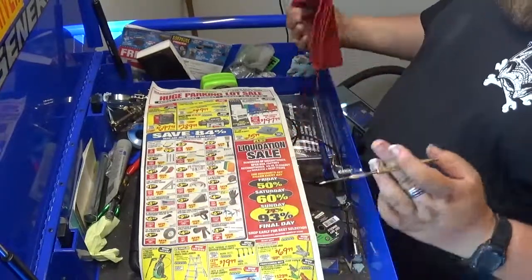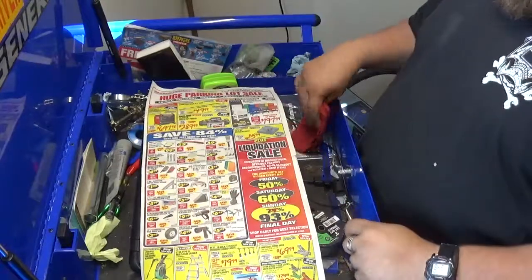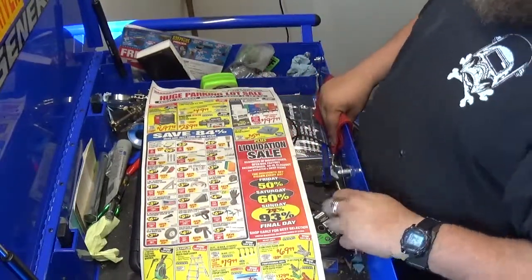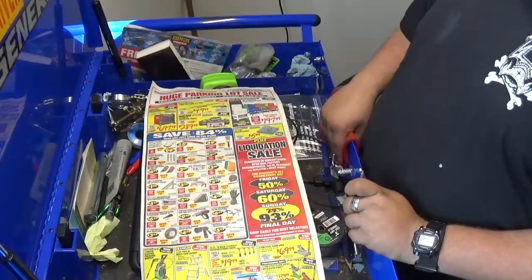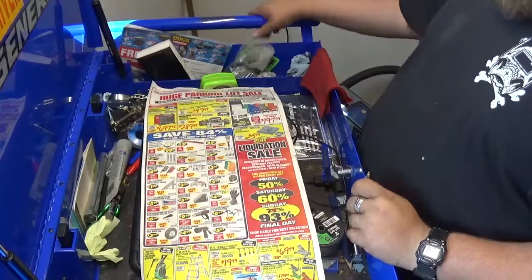American flag for $6. If you want to hang an American flag, yeah, go for it. Just know that they are not American made, so keep that in mind.